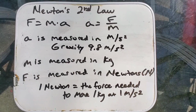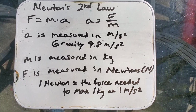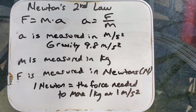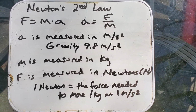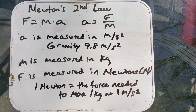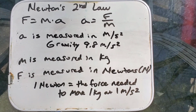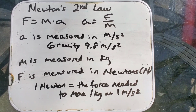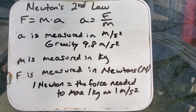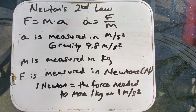Okay, so if F equals ma, a is measured in meters per second squared. Gravity is our most common acceleration that we deal with. So gravity is 9.8 meters per second squared, just like we used in our energy equations. m is mass, that's measured in kilograms. F is the force, measured in newtons, or N. 1 newton is the force needed to move 1 kilogram at 1 meter per second squared.